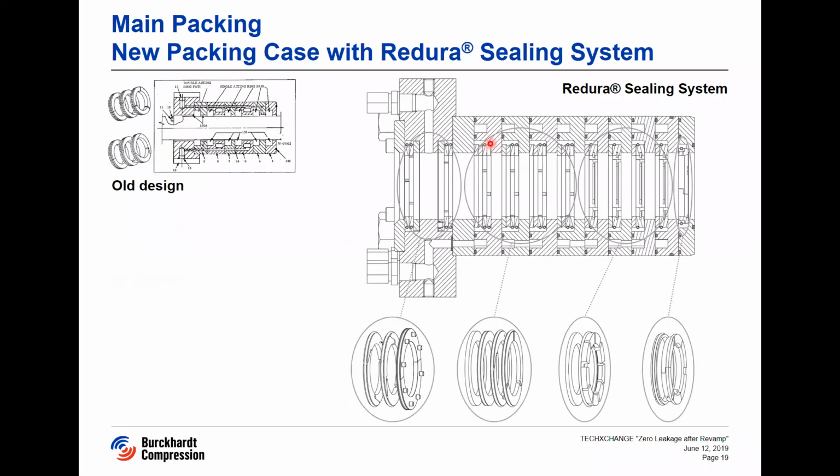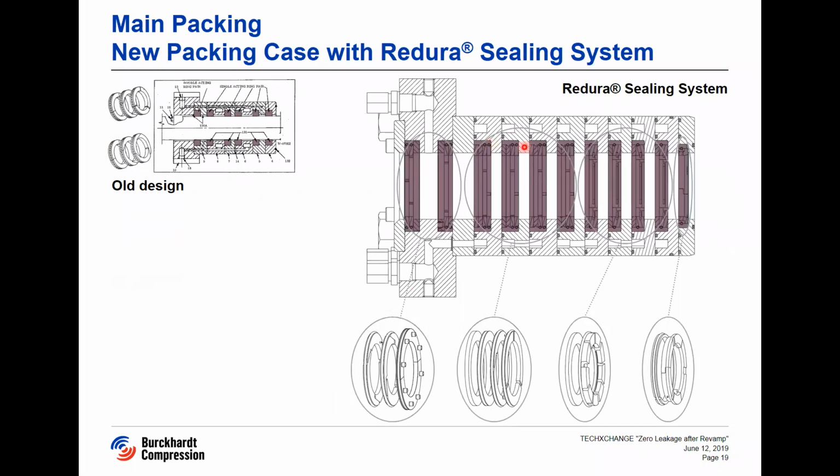Again, now we have the manual drawing that we have for the main packing case, and taking the points that I have just mentioned, you can see that we have increased the number of cups available to us to help seal the gas. And of course, what that means is we get better sealing efficiency because we have more rings, but also we will get better longevity as well, so helping the maintainability of the compressor.